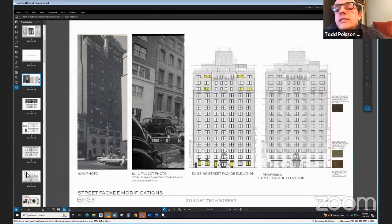On the left is a 1979 photo where you see, and it was also apparent in the 1940 tax lot drawings, that the original condition in 1926 was double-hung windows, 6/6 light double-hung windows. That is part of the proposal here for all four sides. We are proposing to bring back the double-hung 6/6 windows on all four sides of the building, including this street-facing front main facade. And then in the middle photograph, in 1940, you could see that there's a subtle color change between the window frames.